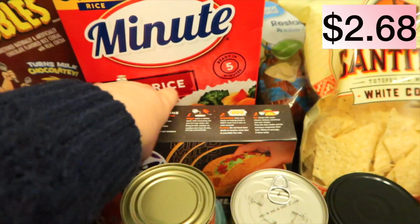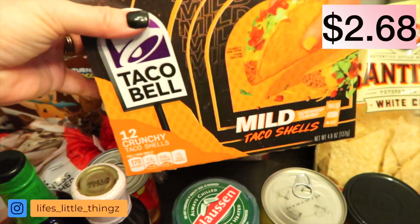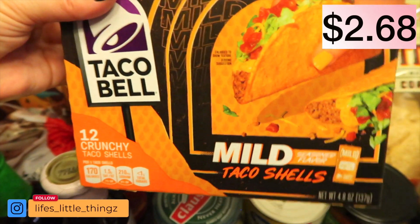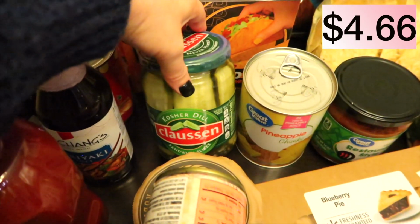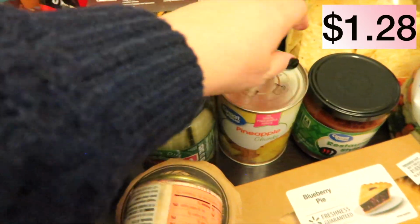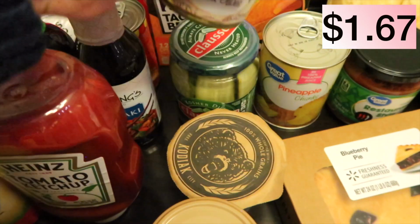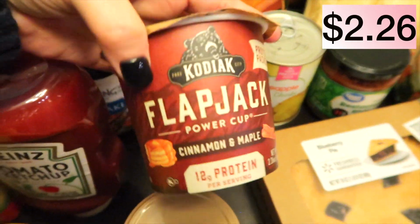Rice. I was asking for cheesy shells, but they gave me this. We've never had these before, so I'm excited to try that. Some Claussen pickles, pineapple, salsa. These tipped over. I have some sliced black olives. I've never seen this before either.